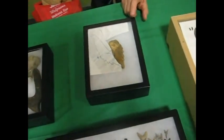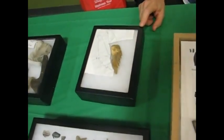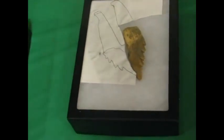This one here? Yeah. It's an Archaeocete. Yeah, that's what I thought. And you know why it's in here all broken up? Because it's a blonde. Most of them are black. So it's the rarity of the coloration.